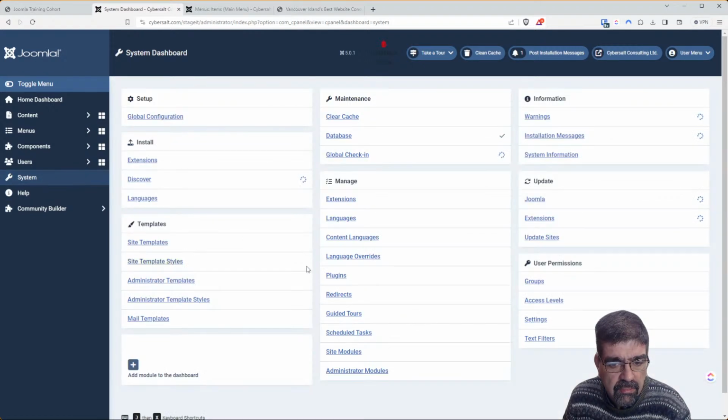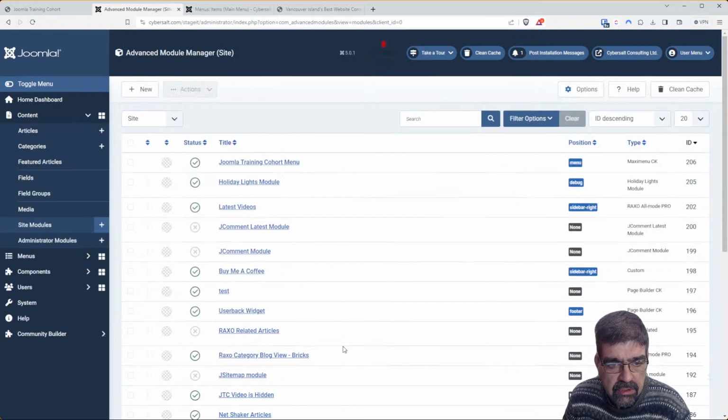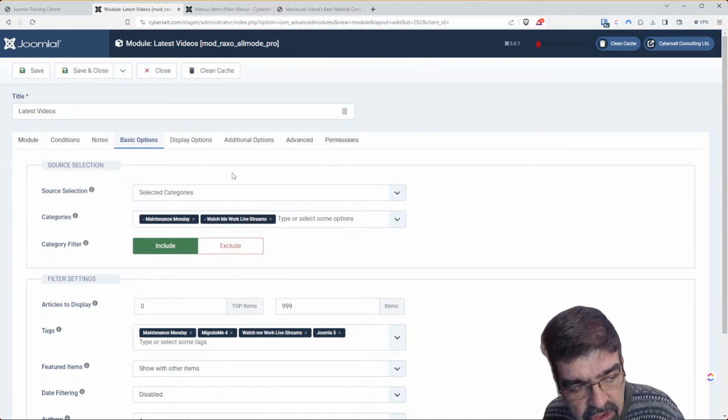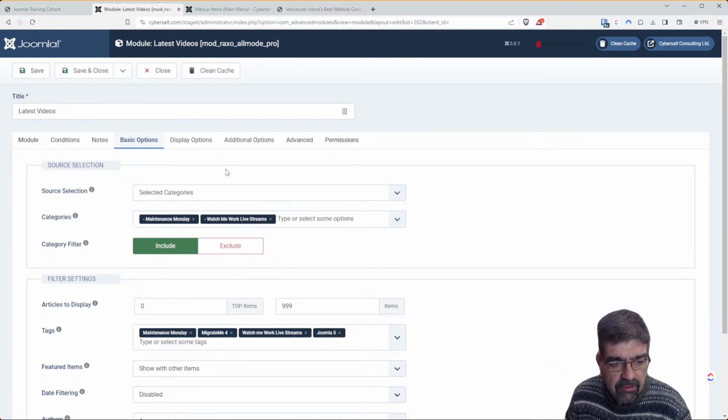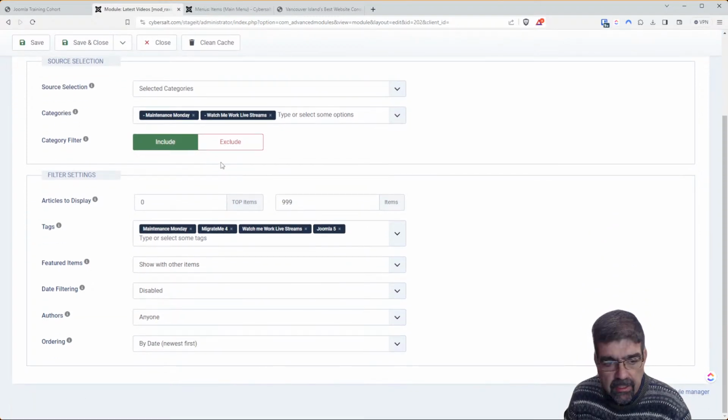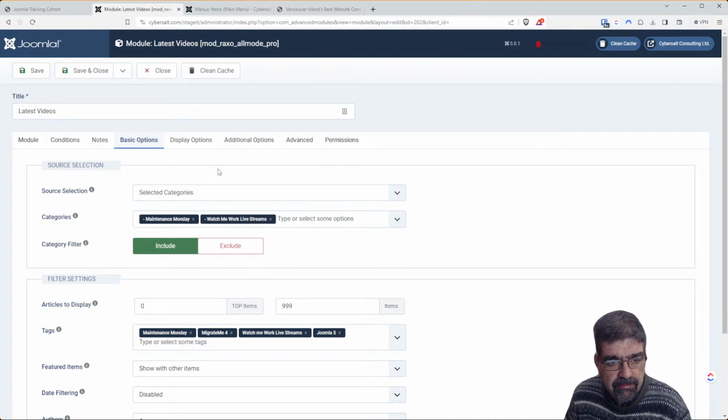System. And then we'll go to modules. Yeah, I was just showing Shabazz how to update things. I think he probably put an older version in. Yeah, you're right, Bjorn. I think he put an older version in. All right, so here's the deal. Select categories.